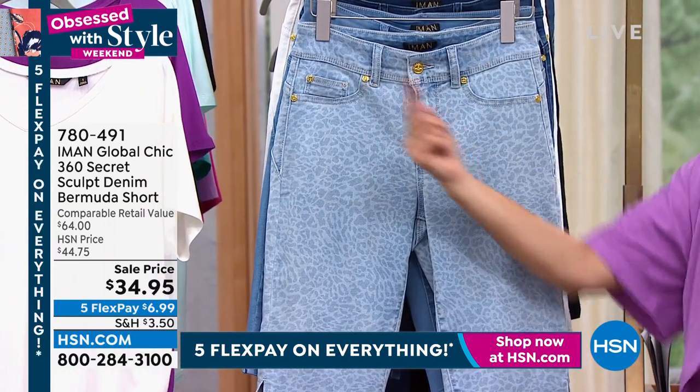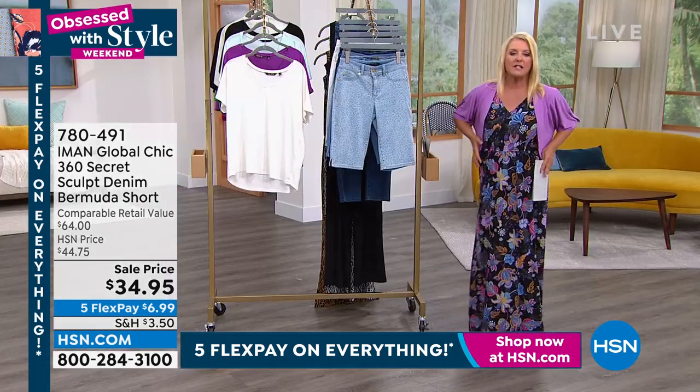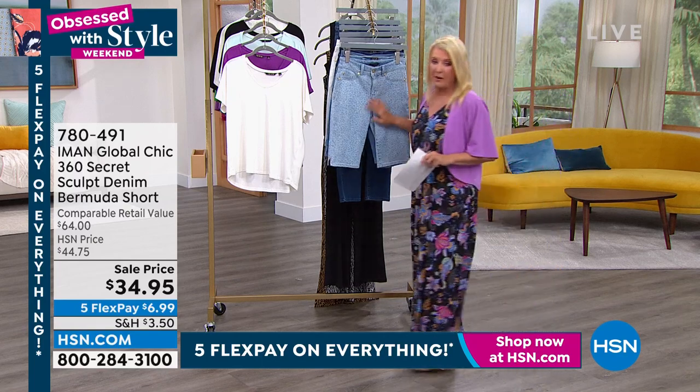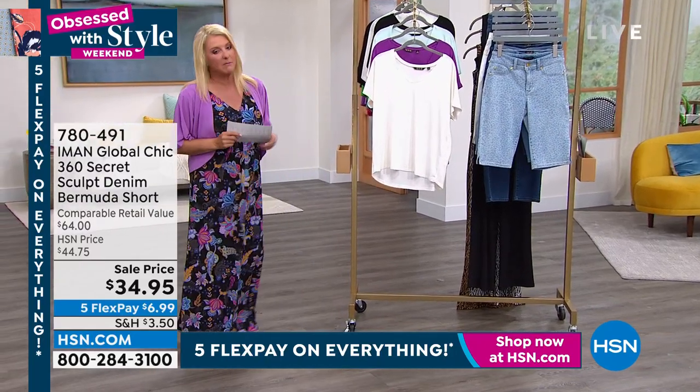And yeah, they've got the tummy panel. They've all been upgraded. They've got a lot of secret elements that actually look very slimming when you're wearing them. It's so fun to have them in the show tonight because that's a rarity. She does them one time a year, brings them in, and then when they're gone, they're completely gone. So it's nice to have them on sale tonight.